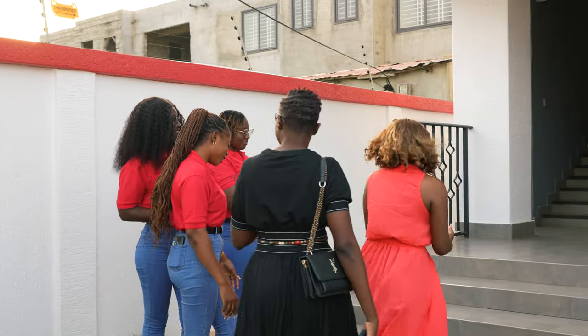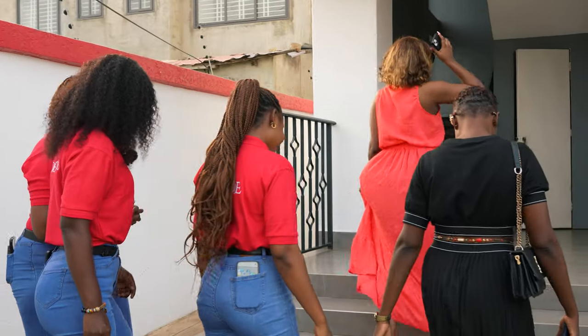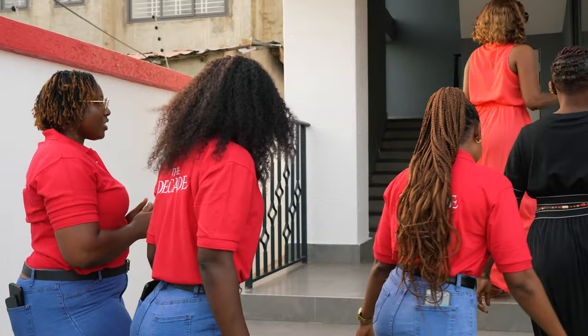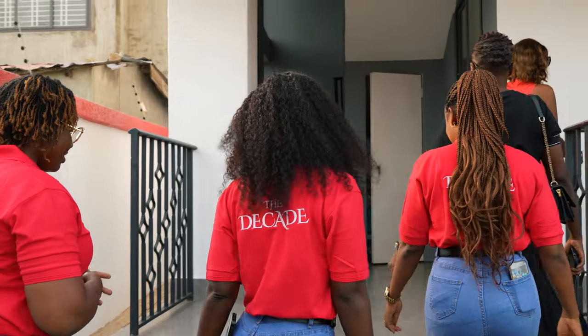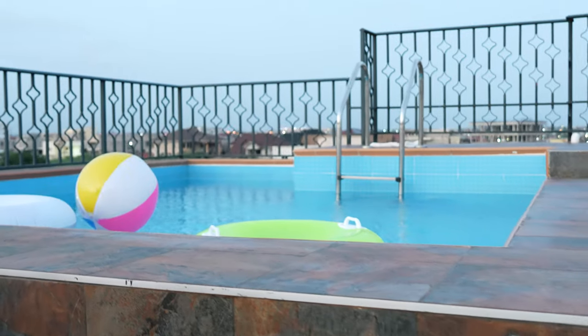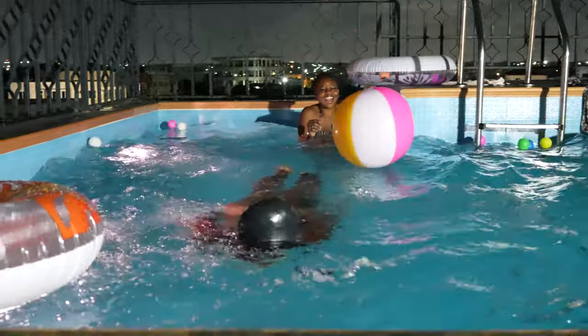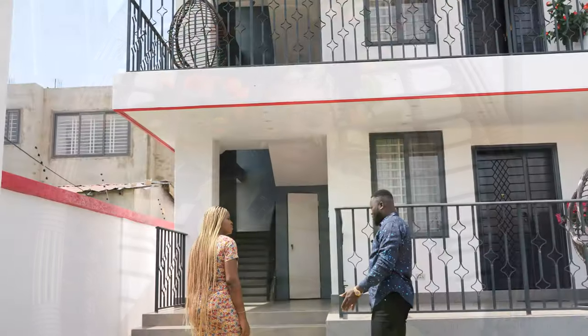They'll help you to be able to get out of here. Like if you want a taxi, if you want to travel around, they're here to advise you. If you want snacks from outside, they're here to help you get snacks in, or get to the shops. They're really good. You can either stay in your room and watch TV, or you can go upstairs where there's a beautiful swimming pool. You can enjoy yourself up there and meet other guests who are staying at The Decade. So it's just wonderful, really nice.